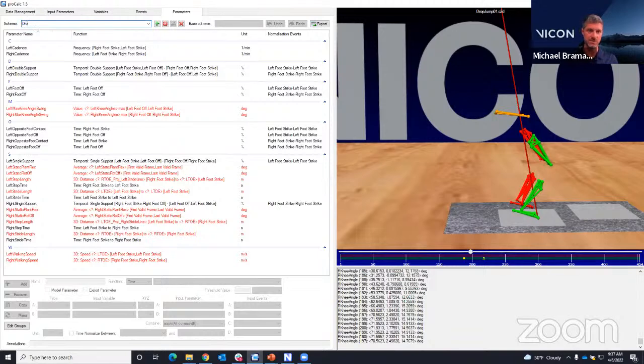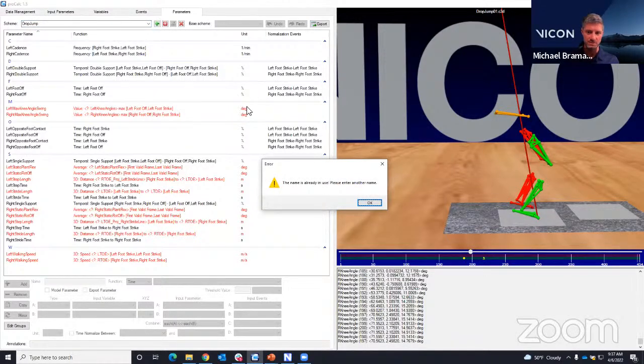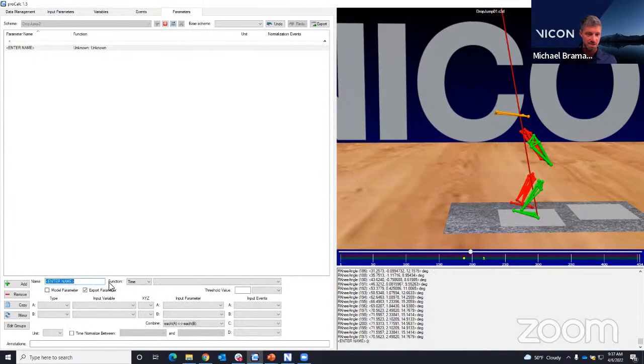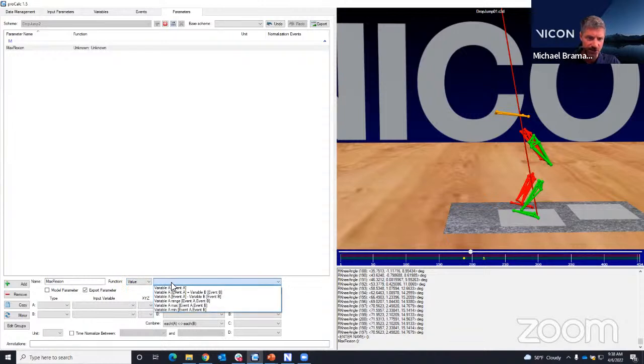So let's just do this simple drop jump parameter, because I didn't end up deleting the original one. Okay, all right, I'm going to do a quick parameter here. What I mentioned was, again, real simple: maximum flexion. We have a bunch of different function options here. In this case, we're just looking for one value, that maximum value.